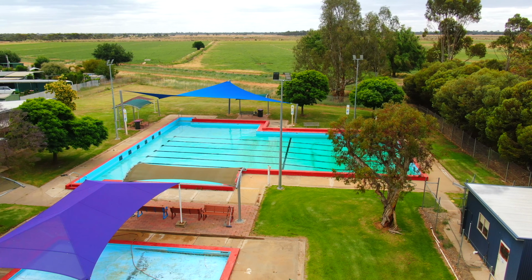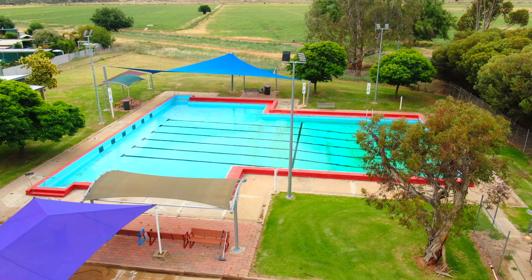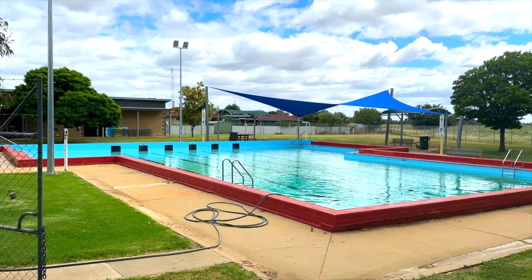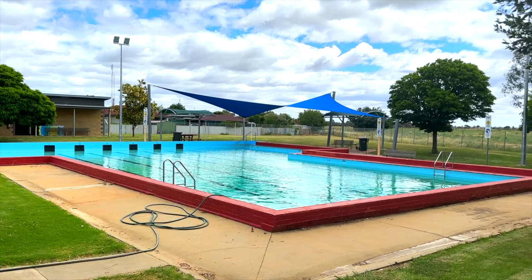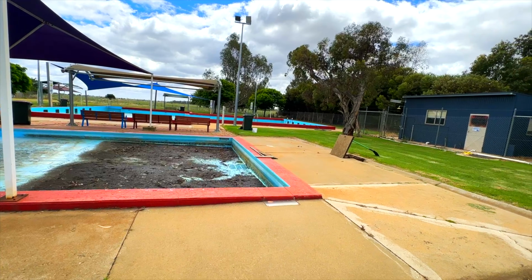Now, also right next to the park itself has got a swimming pool. Now the swimming pool is not actually activated at the moment. They are cleaning it out for summer, so there is some work getting done on the pool itself. So you can't actually go for a swim at the moment.